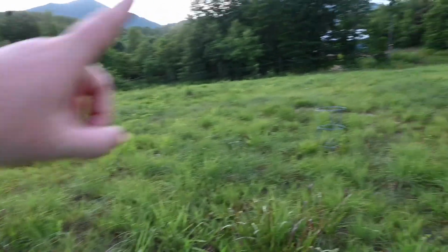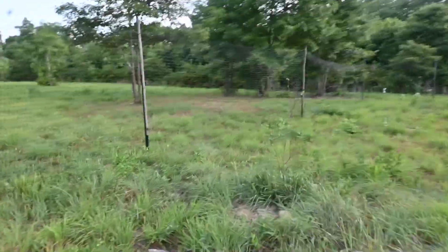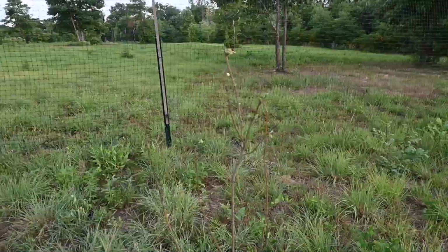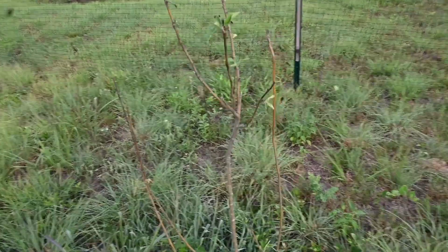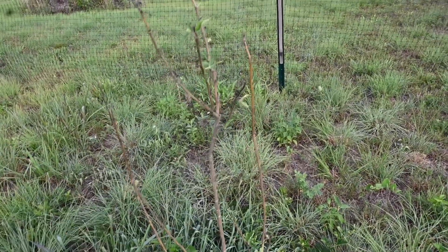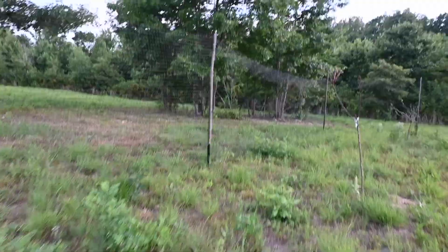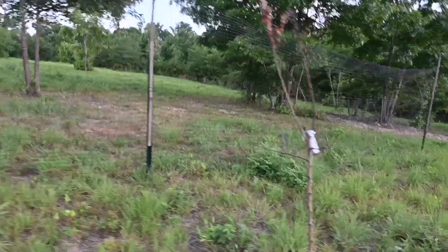There is one more fig. I think it's over there. We'll check that one in a minute. We lost quite a few apple trees. Probably from the deer pressure. This one here just is struggling. I don't even know what to say. I don't know if it's struggling because of deer or if it's struggling because of just pests and lack of water. This one might be fire blight.